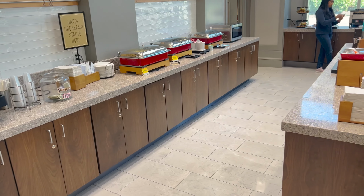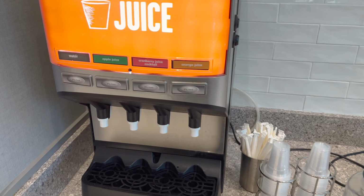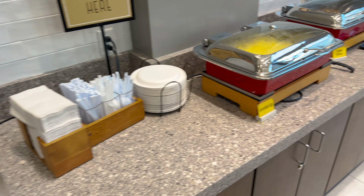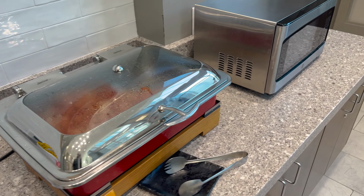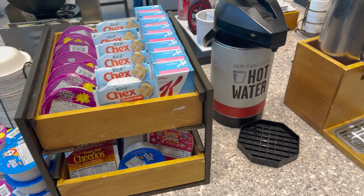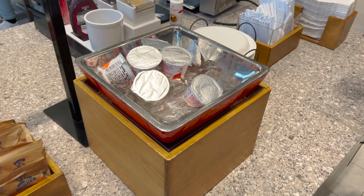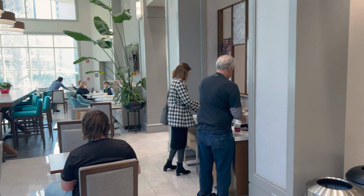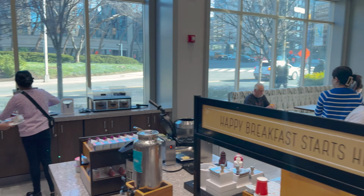So they do have some stuff still out, which is good. We've got waffles, some juices, scrambled eggs, potatoes, bacon, cereal, oatmeal, yogurt, coffee. It's a pretty big area. And then some breads and fruits. So you can see it's almost 10 o'clock and it really slows down since it closes.